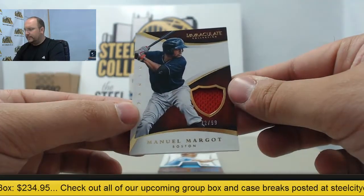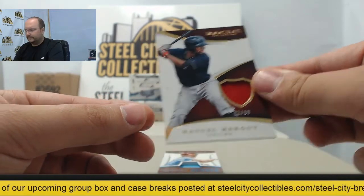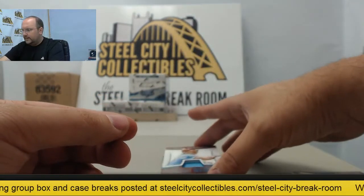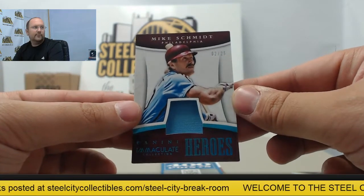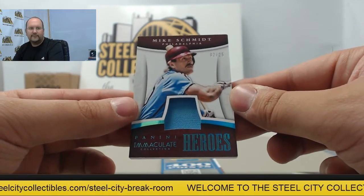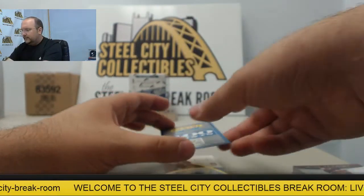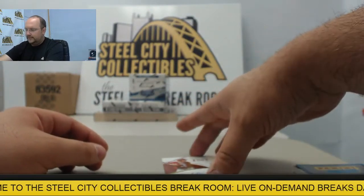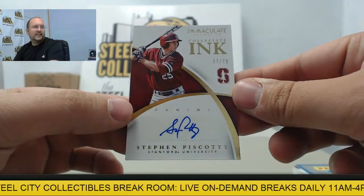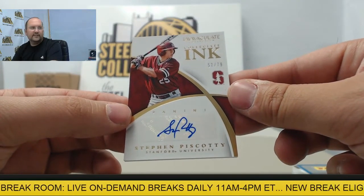Jersey of Manuel Margot, number 72 of 99. Immaculate Heroes jersey of Mike Schmidt, number 2 of 25. 400 more Panini points. And final card, Collegiate Ink, Stephen Piscotty, number 57 of 79.